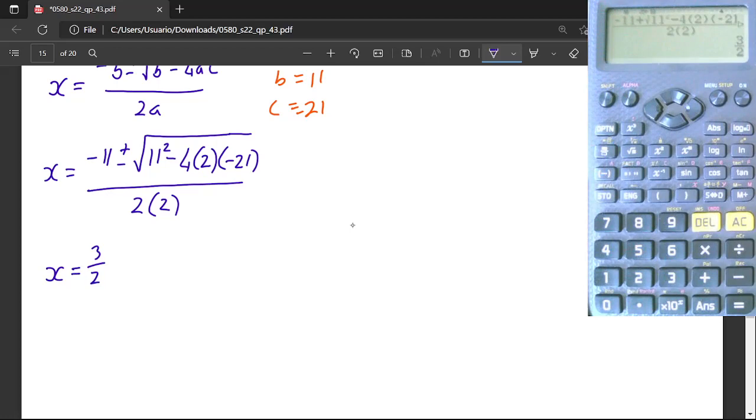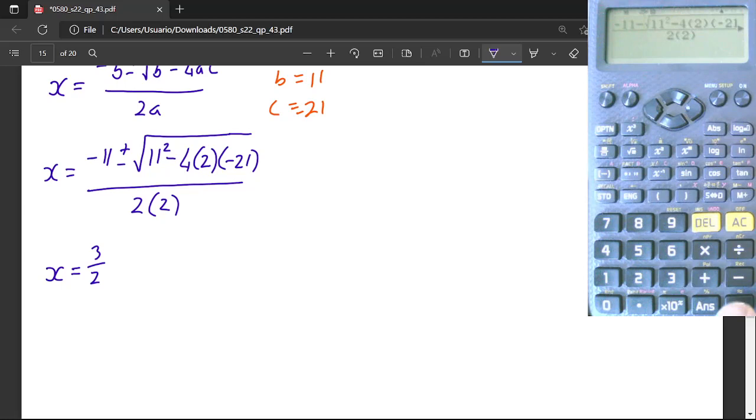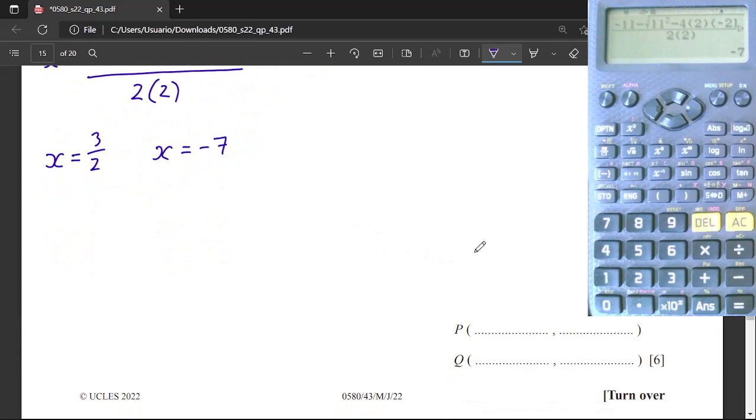3 over 2. Now, finding the other answer, we can just use the arrows to go back. We don't have to enter everything again. And change that plus for a minus. And bam. Minus 7. As before. Brilliant. We have made good progress. We got 3 over 2 and minus 7.